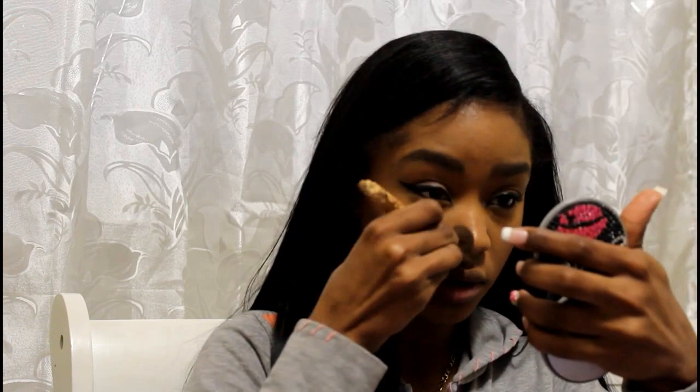And I'm also gonna put it on the sides of my nose. I don't need any more product because I'm not gonna use so much. Just a little bit. A little bit goes a long way with me. And just a little bit on the top parts of my forehead. Just very little. So now, I'm going to be using my highlighter.